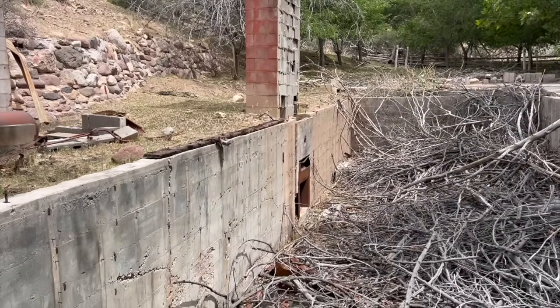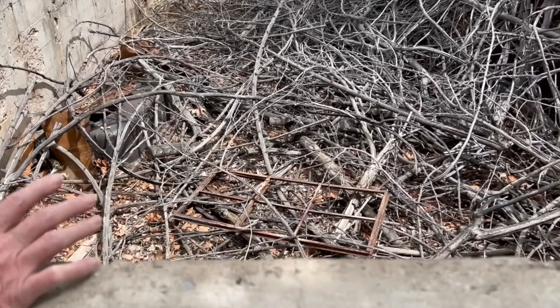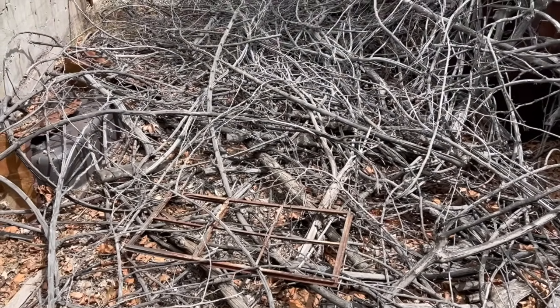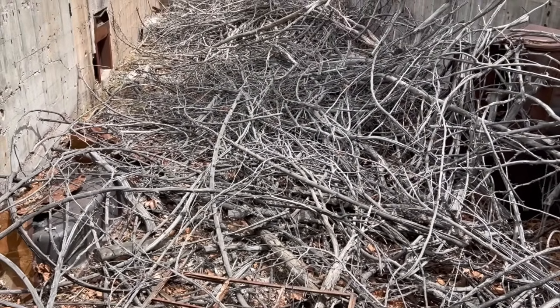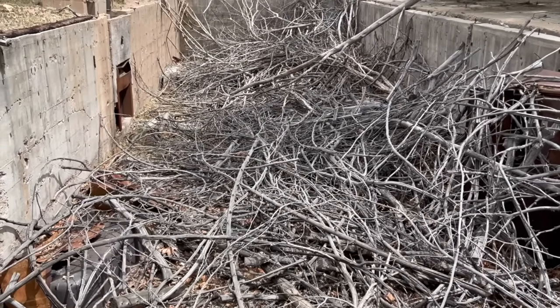Well, how did all of this wood get here? That's a good question, because it sure doesn't look like it can be natural. I don't know if it was going to be turned into a, let's just fill it with stuff and bury it and call it good.